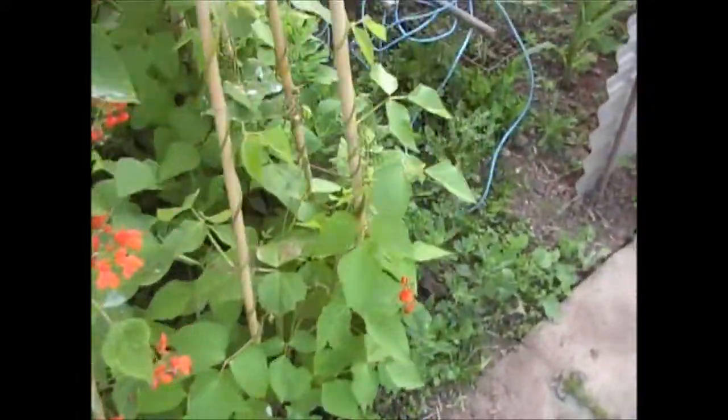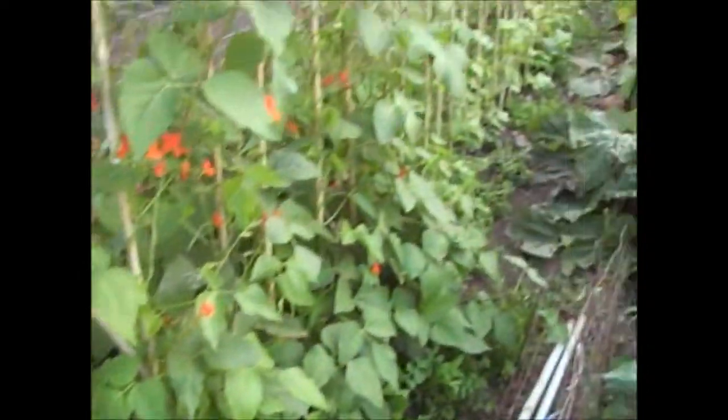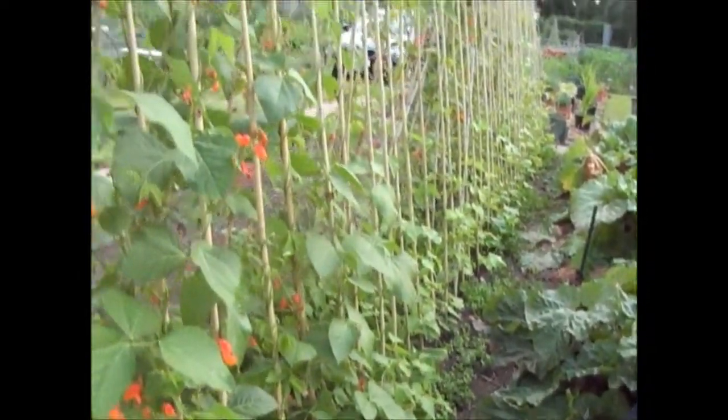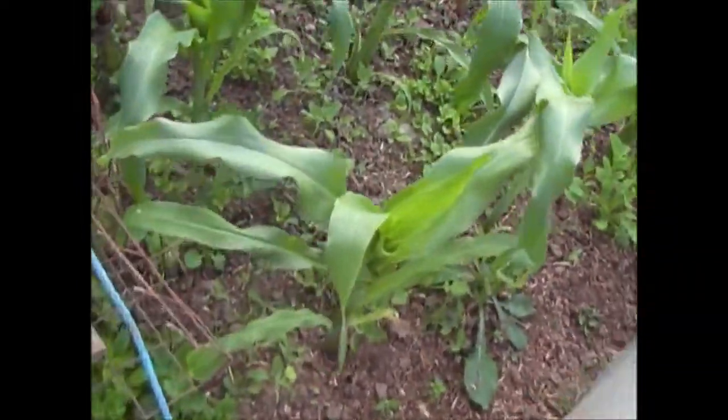I need to water those in a minute as soon as my barrel fills up. Beans have done particularly well at this end of the row, along with the weeds. I seem to be pulling out loads of weeds here, but this is where the water lies over here, so that's why the beans like it. The corn, as you can see at this end, is doing really well.